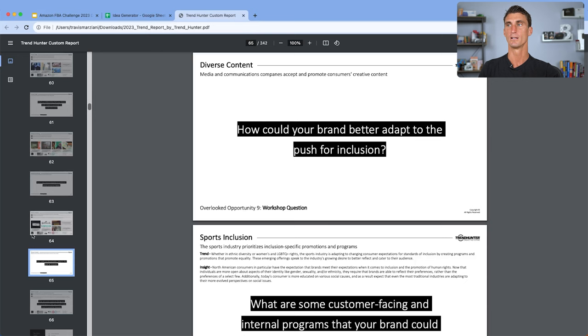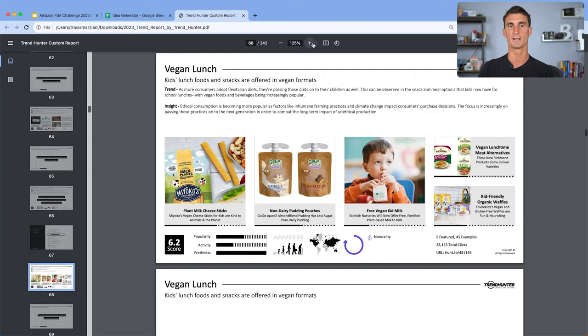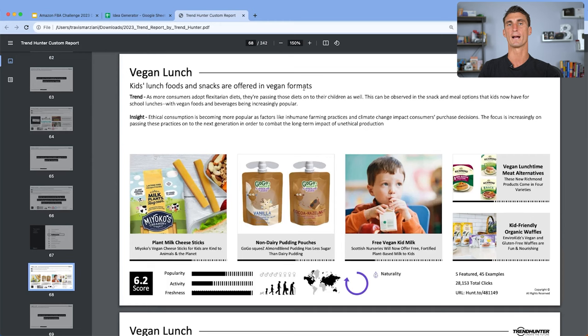So let me go to one of the next ideas, and this is where we start to actually get into real products that could make you some monies. Vegan lunch. So kids' lunch foods and snacks are offered in vegan formats, and there's a big push towards plant-based health. And now you could argue whether or not this is healthier for the individual, but a lot of people do believe that.